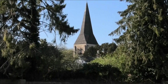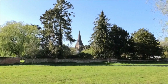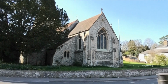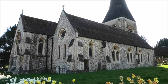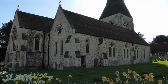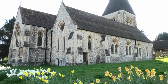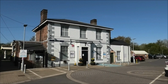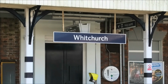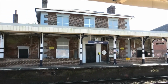A glimpse of All Hallows Church there, which I'm not going to visit. From a bit of a different angle. And a better one still. Particularly with the daffs in it. What's left of them. So here we are, back at Whitchurch. So I made that 11.29 miles, 4 hours 14, and a very good walk that was indeed.